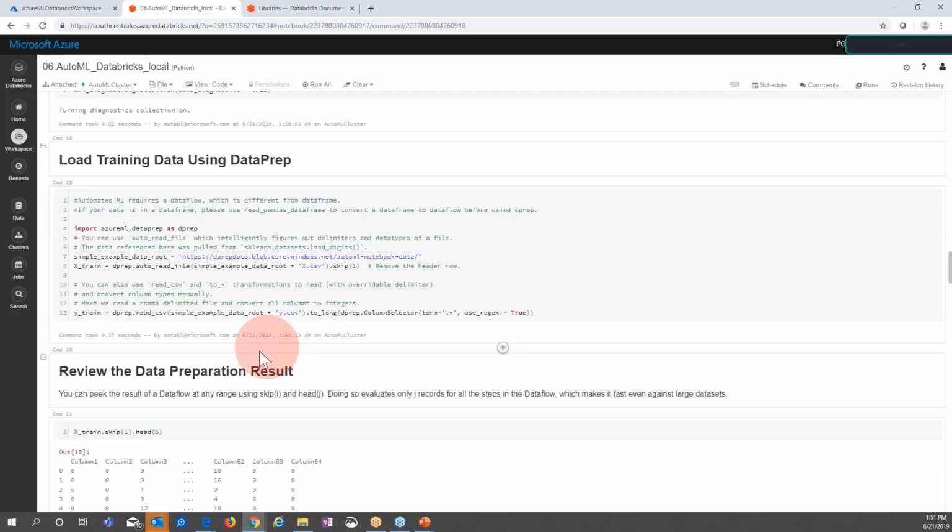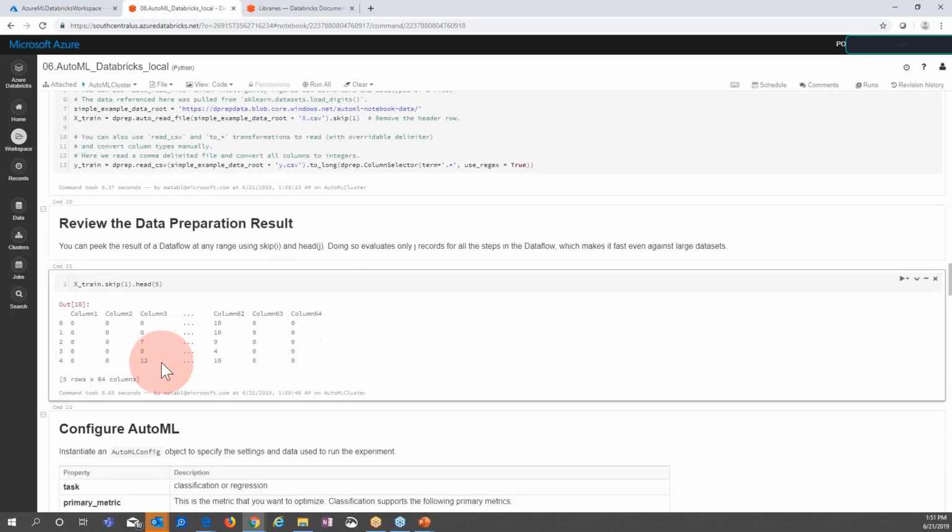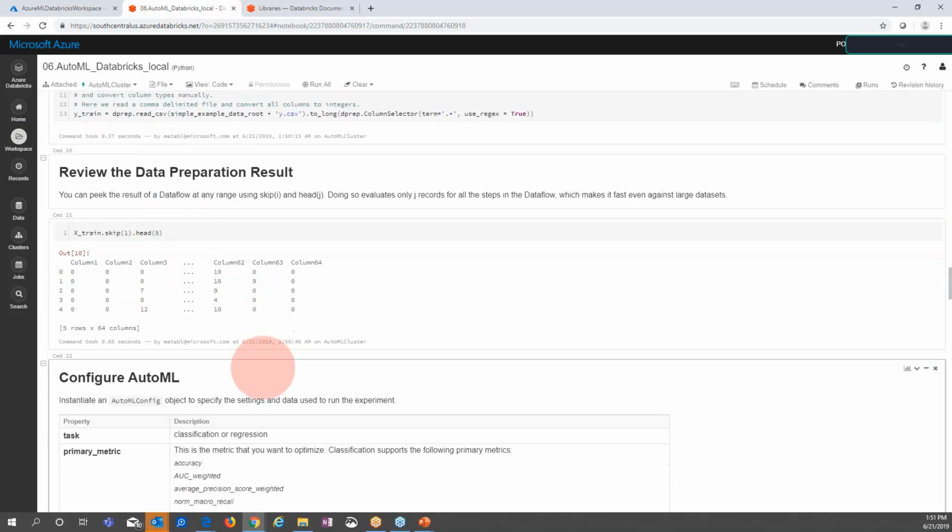Then let me read what it says here. Okay, and it talks about converting column types, which is along the lines of what I just said. The type might not be correct. Reviewing the data preparation result.